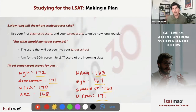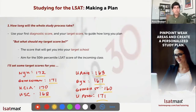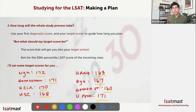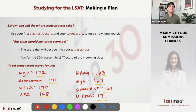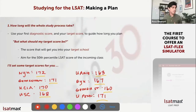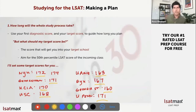Sakshi asks, what if your GPA isn't the greatest? Is it still possible to get into the school with a great LSAT score? Yeah, so if your GPA isn't up to the median GPA at these schools, then you want to aim for a slightly higher LSAT score. Maybe instead of going for the 50th percentile median, you go for the 75th percentile median. That's a score that 75% of the school earns less than. So for instance, for NYU, the 75th is a 174. So if you want to go to NYU and you don't have a GPA that's as high as their median GPA, that's what you set as your target score.